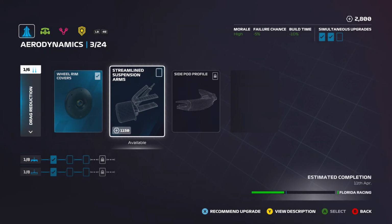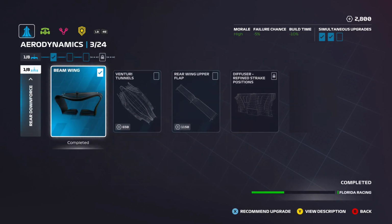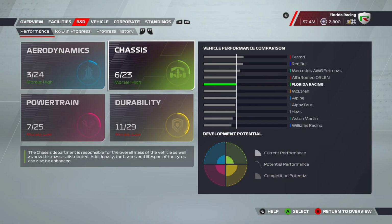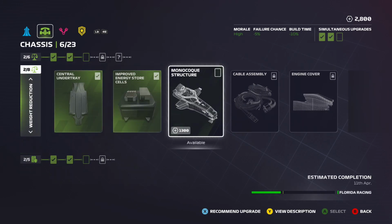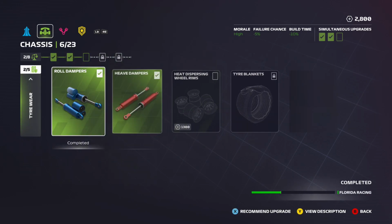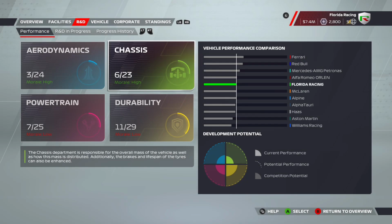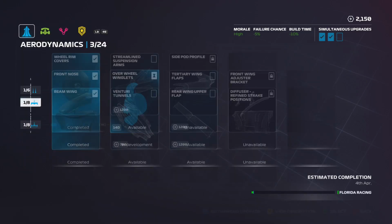We got some streamlined suspension parts. We can do some wheel winglets and some tunnels that we could end up doing. I want to go back into here though. Okay, we got that done. So that's engine cover, so that's weight distribution. That's heat dispersing wheel rims. That's going to help with tire wear. Let's skip that for now. That's just a little bit high on the price there.